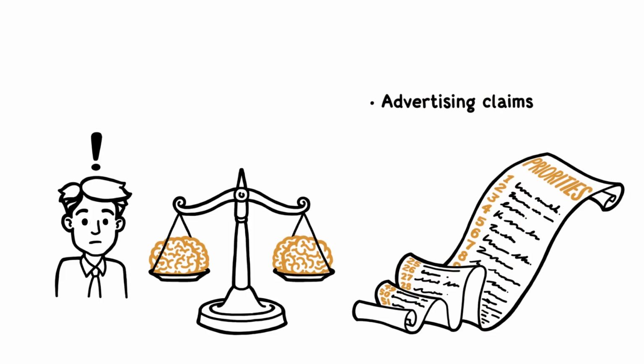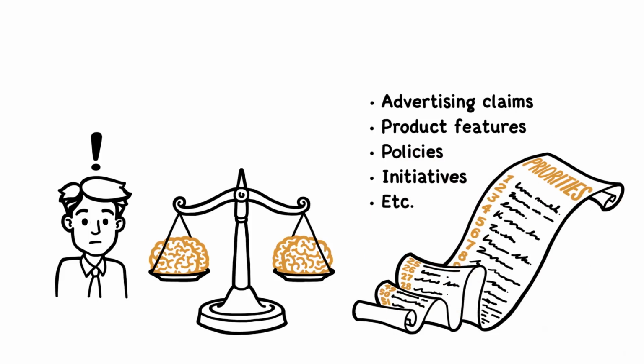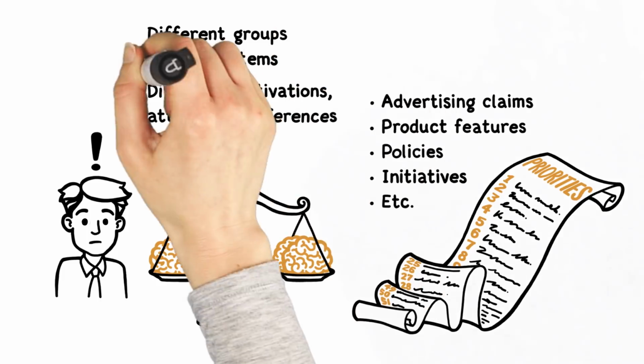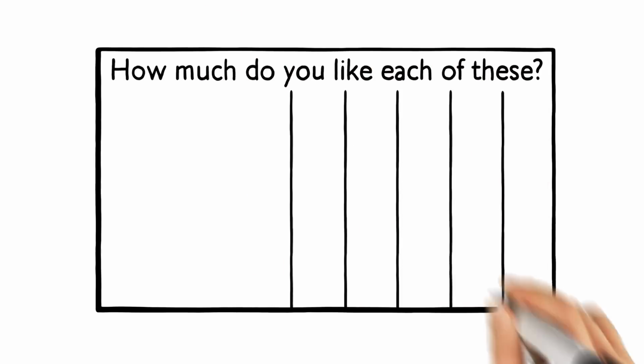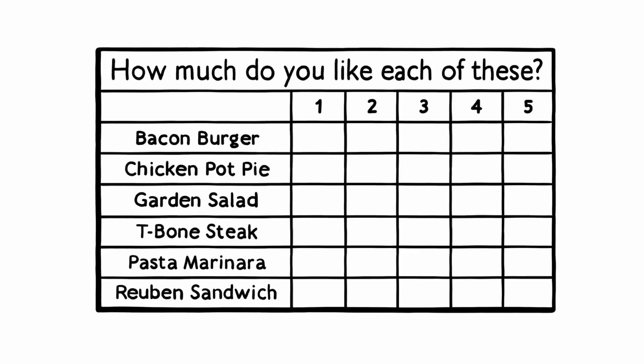Even though you might not be opening a diner, you've probably faced the challenge of prioritizing a list of advertising claims, product features, policies, or initiatives. You've likely wanted to compare groups of people and select an optimal subset of items to motivate the greatest number of people. You're not alone. Researchers have been trying to quantify human attitudes and preferences for decades, and some approaches work much better than others.